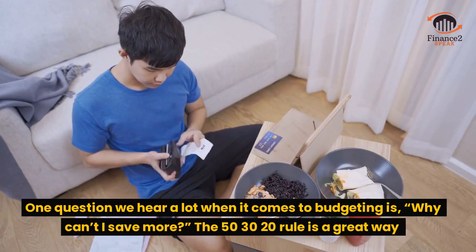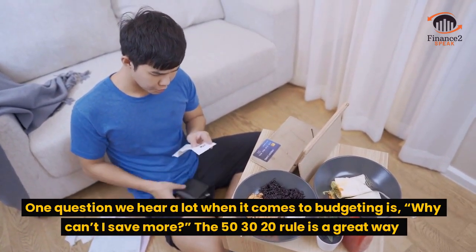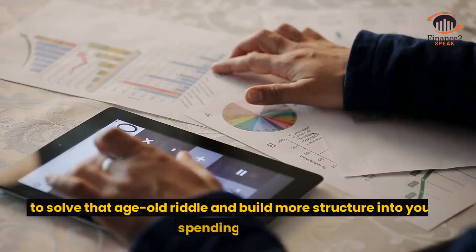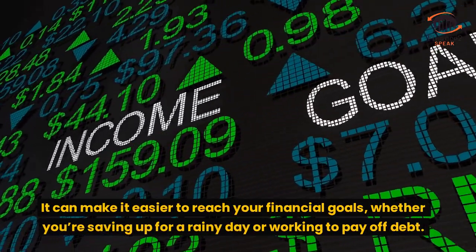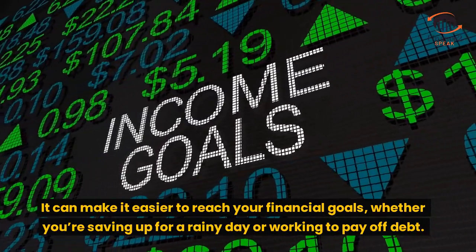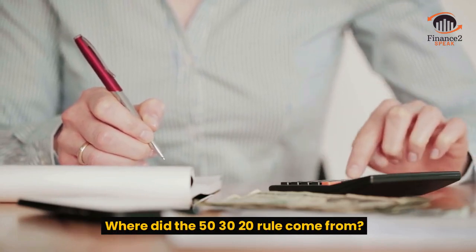One question we hear a lot when it comes to budgeting is, why can't I save more? The 50-30-20 rule is a great way to solve that age-old riddle and build more structure into your spending habits. It can make it easier to reach your financial goals, whether you're saving up for a rainy day or working to pay off debt.